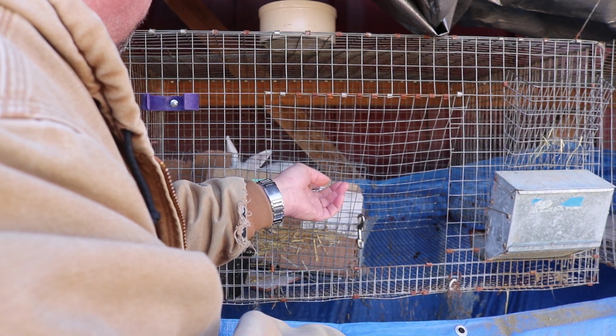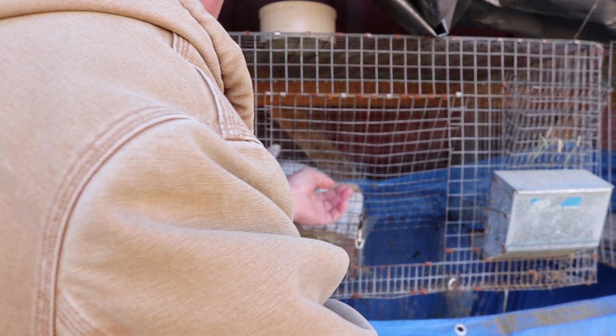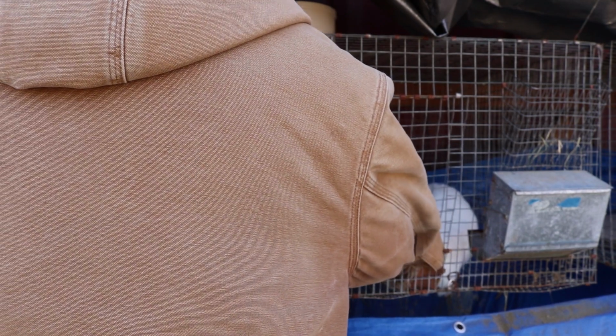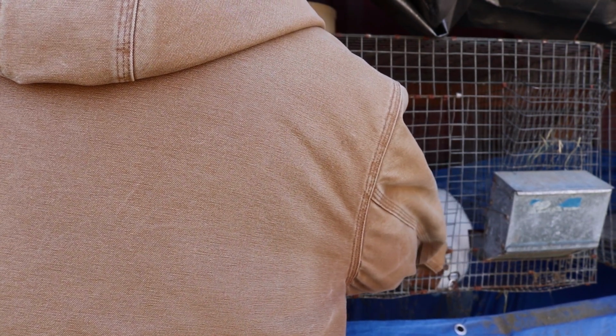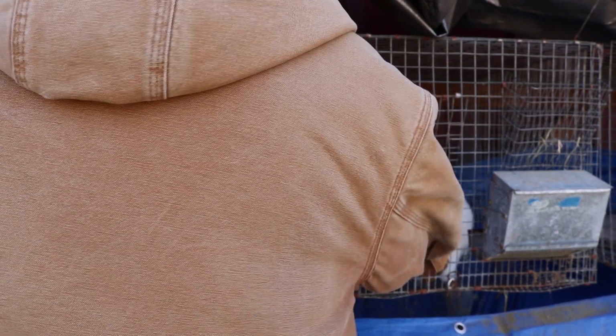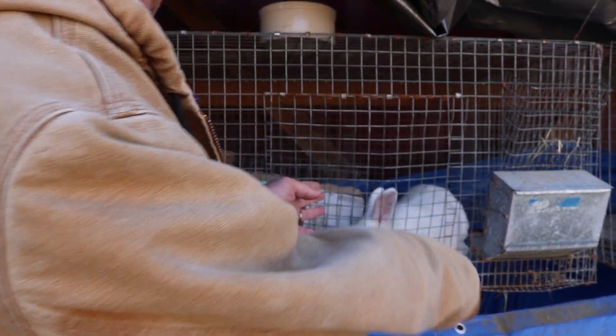It's okay, you don't need to freak out. So I'll try to put my sleeve in here and give her time to check it out. Oh, it's okay. Calm down. Calm down. It's okay. See if I can do this without blocking the whole.